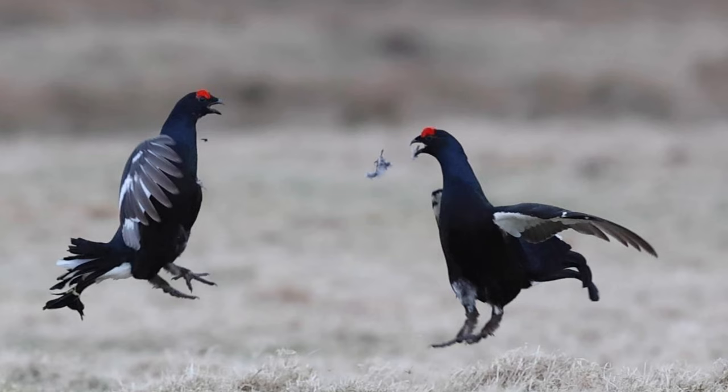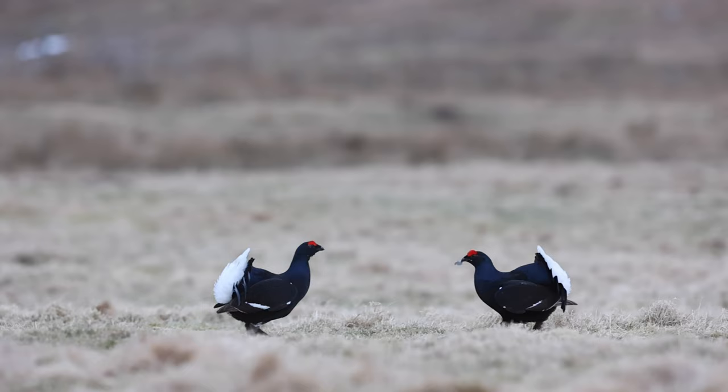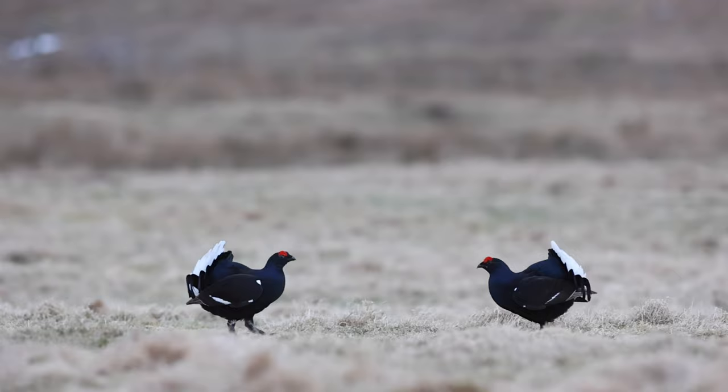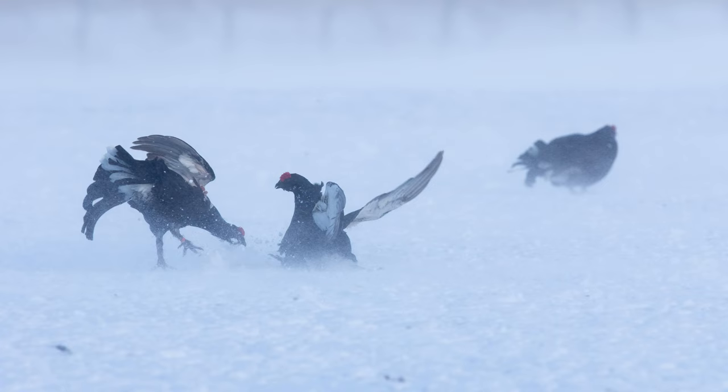And these terrible conditions started. It was blowing a gale, major blizzard. And they were tearing strips out of each other. This is a bit of video. And if you look closely, one of them's got quite a bit of flesh hanging out in a blizzard in really cold conditions. It was awful, really, because they do mean it at times.